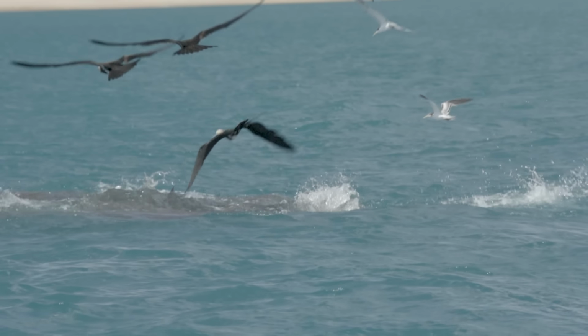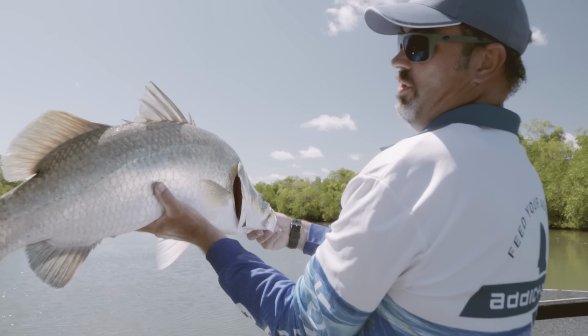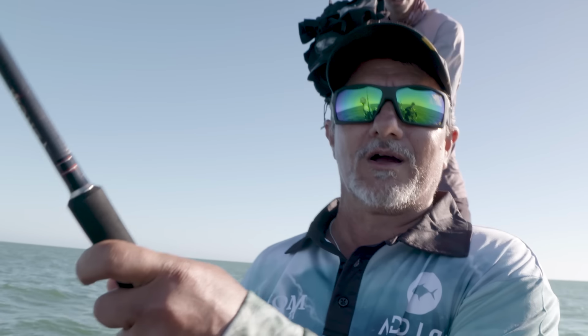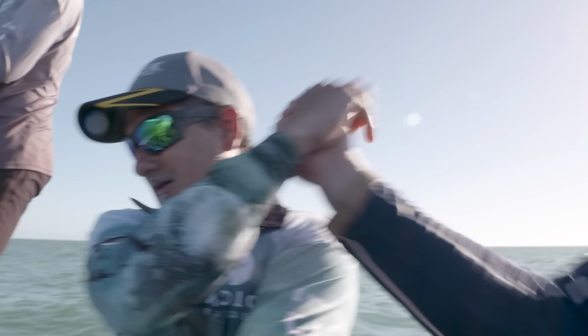So 10 species, but one of them needs to be a barramundi over 80 centimetres. Wow. Beautiful, healthy barramundi. Okay, watch out. Well done. Yoo-hoo! What a stonker. Look at that thing. Oh, man.